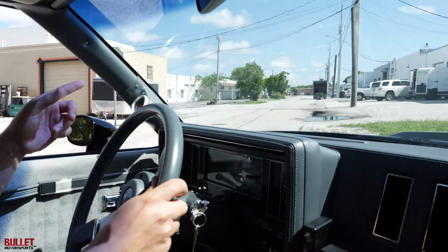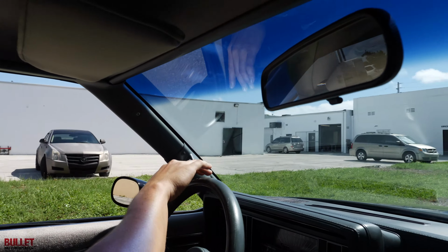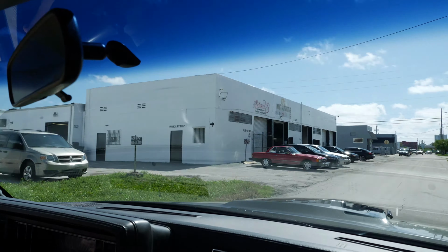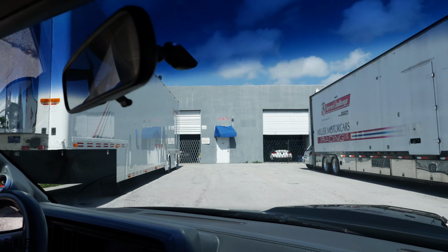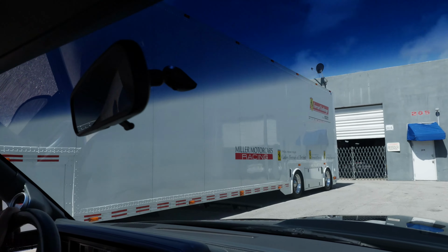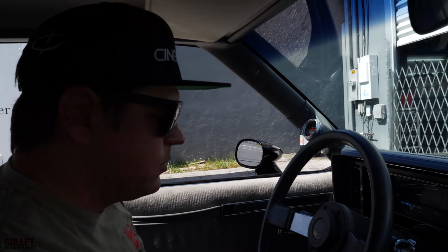Right here is the old shop I used to work at, but they moved it since then, and I believe it's down the street. They have a huge facility now. We're not going to show that because it's an undisclosed location. So here's a trailer I helped them build. They're loading up for, I don't know what race, but I'm sure George will tell us.